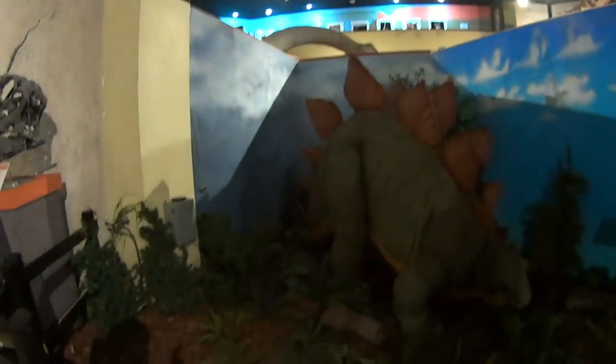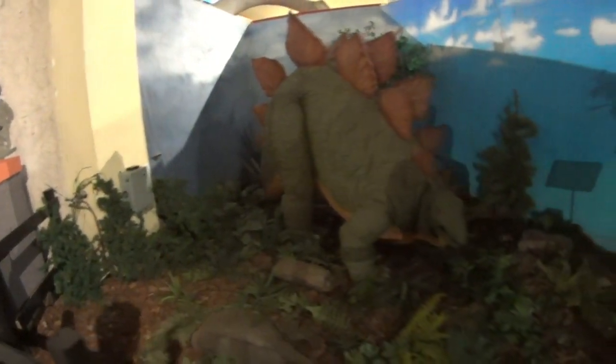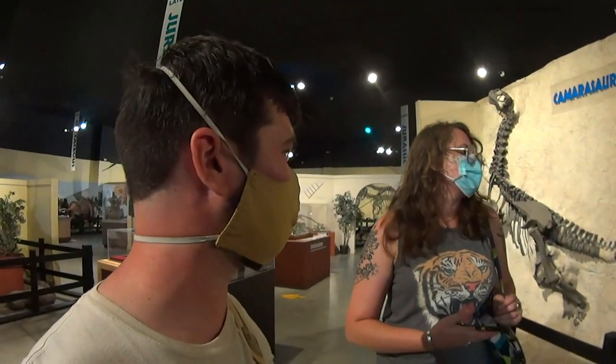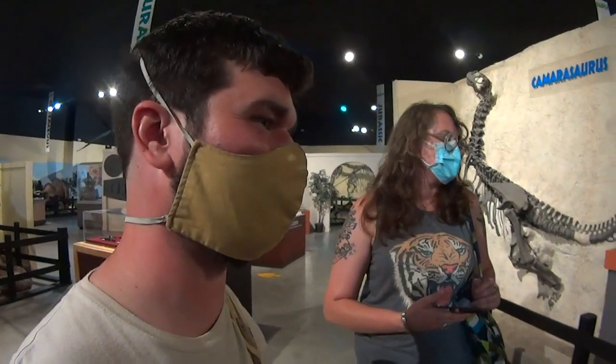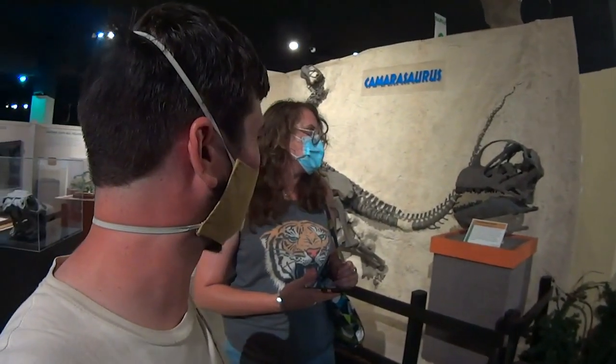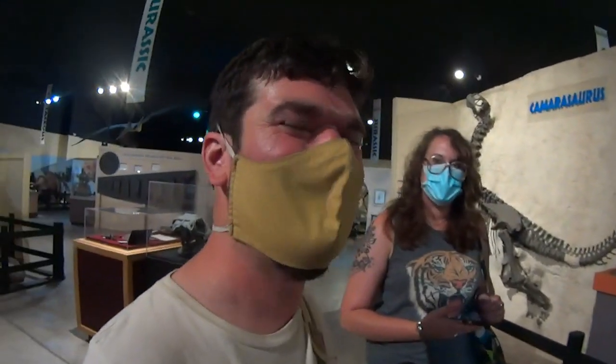Right here we have a very old reconstruction of Stegosaurus. How would you compare this to the one that we saw at Dinosaur National Monument, Laura? The Sinclair Dinoland one. Which one do you like better? I like the one at the National Monument better. Me too. It is cool that they have this. It just kind of looks lumpy like cottage cheese.